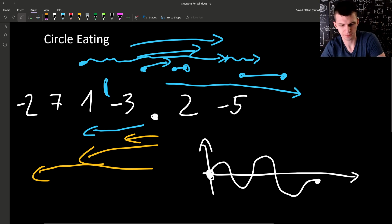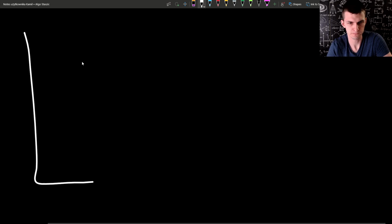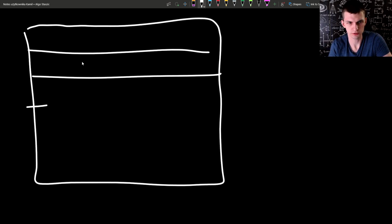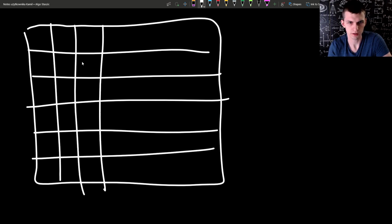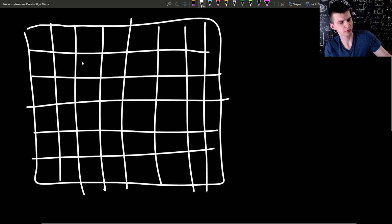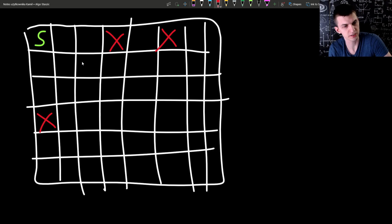I have an idea. What about visualizing possible states like this? There is a grid. Start with top left. Cell (i, j) represents having already eaten i numbers from one side and j from the other. This is the start. And some cells aren't achievable. Like, it's impossible to be there.